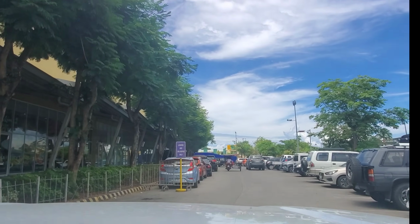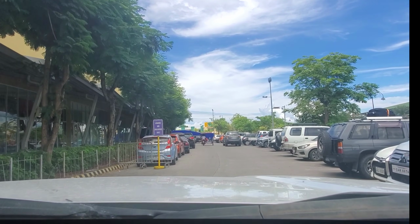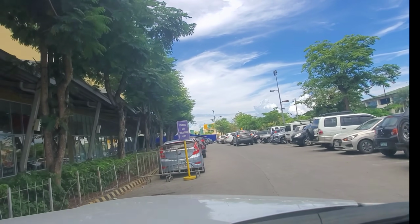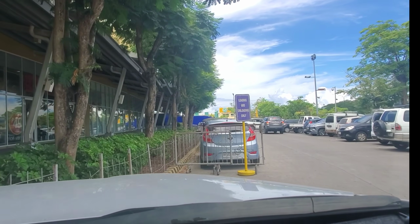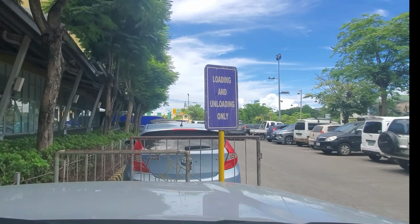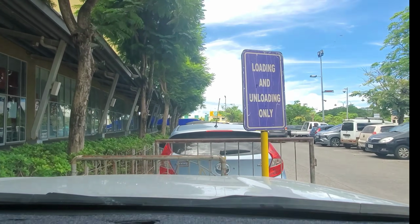Can I take that spot? Or is that loading, unloading? It's okay? Pwede makapark. Oh, okay, thank you. All right, so we got lucky. Security guard said we can use the loading and unloading only zone.